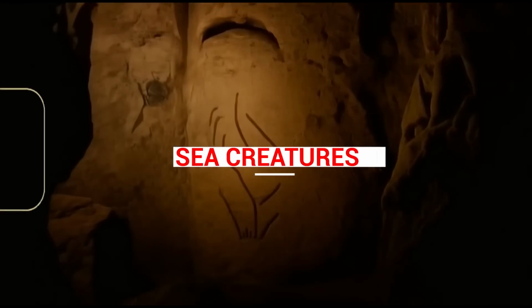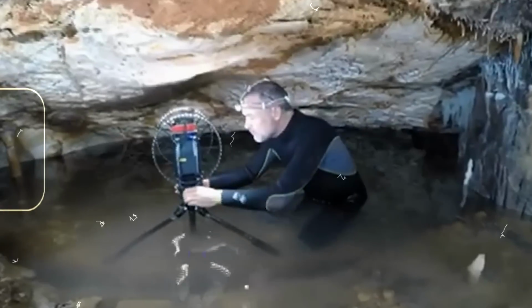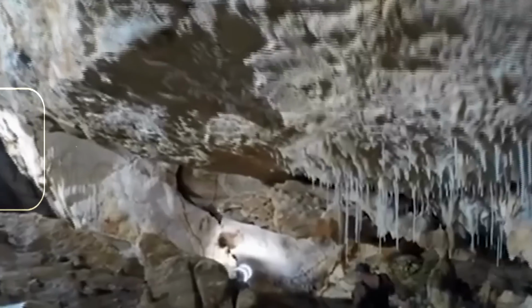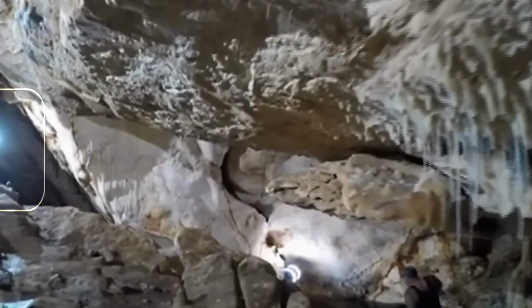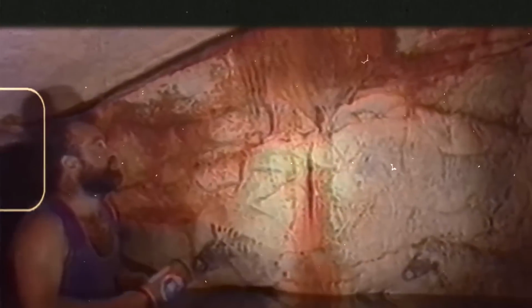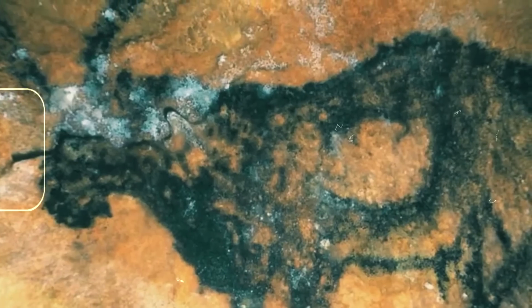14. Sea creatures. Deep underwater, near Marseille, France, the Cosca Cave hides an incredible collection of ancient art that's been submerged for over 27,000 years. This cave is a hidden treasure, offering a rare look back in time. Inside the cave, you'll find all kinds of cool artwork. There are paintings and carvings of animals like horses, bison, and ibex. You'll also see seals, orcs, and the now extinct Saiga antelope.